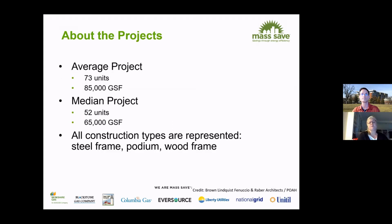So what's the average project? The average project is 73 units and 85,000 gross square feet. Median's a little bit smaller. We have a lot of smaller projects, so median's 52 units and 65,000 square feet. Probably pretty good size, and this matches up well with the average project we see in the Mass Save program. All construction types are represented: steel frame, podium, wood frame.